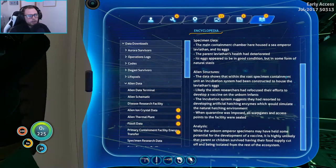Alien structures. The data shows that within the vast specimen containment unit, an incubation system had been constructed to house Leviathan eggs. Likely, all the alien researchers had refocused their efforts to develop a vaccine on the unborn infants. The incubation system suggests they had resorted to developing artificial hatching enzymes which would simulate the natural hatching environment. When quarantine was imposed, all warp gates and access points to the facility were sealed. Analysis. While the unborn emperor specimen may have held some potential for the development of a vaccine, it is highly unlikely that the parent or children survive having their food supply cut off and being isolated from the rest of the ecosystem.